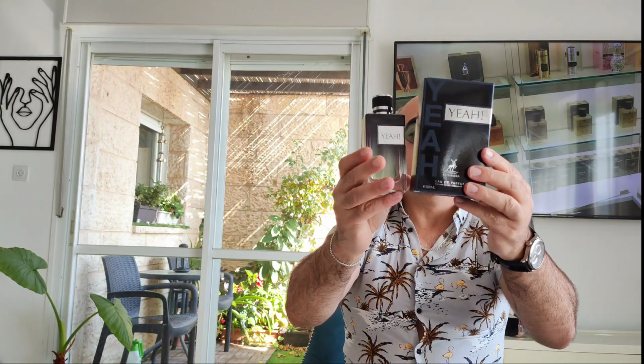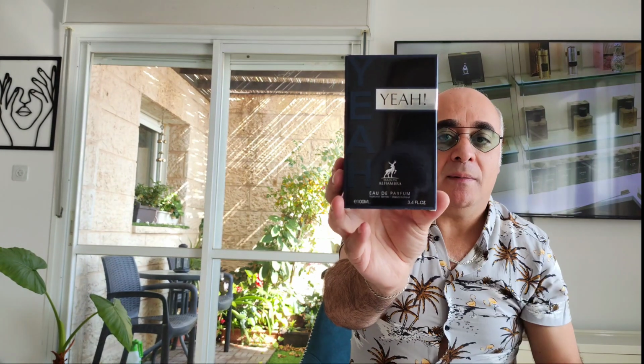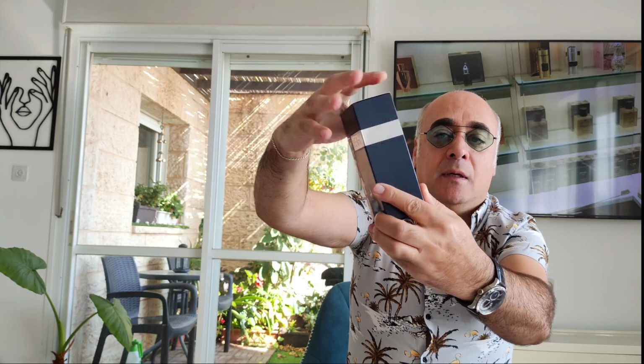Okay, this is it. This is the box. This is the bottle. The box, by Maison Alhambra. EDP concentration, 100 ml, 20 euros, $20 for 100 ml, 3.4 ounces. Made in UAE. Here, the hologram of authenticity.